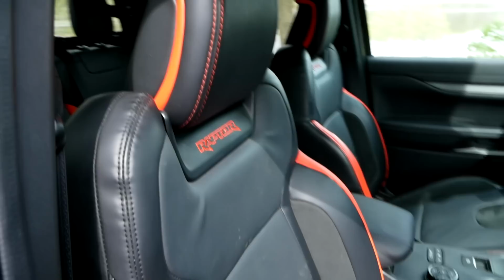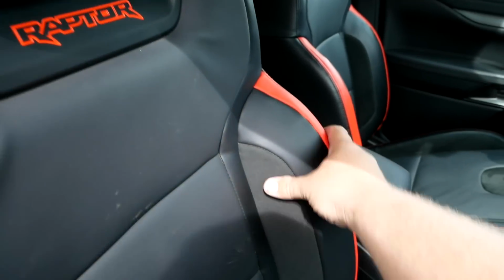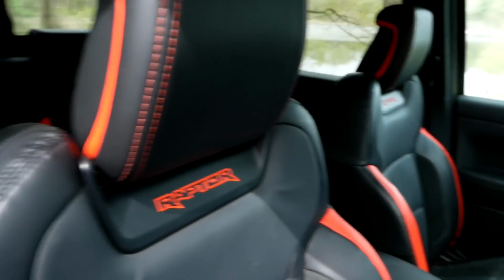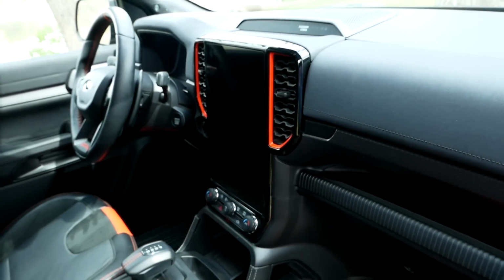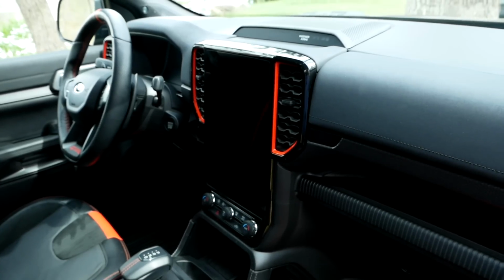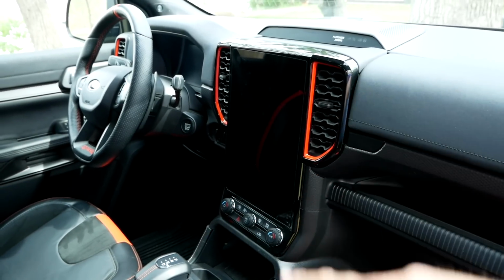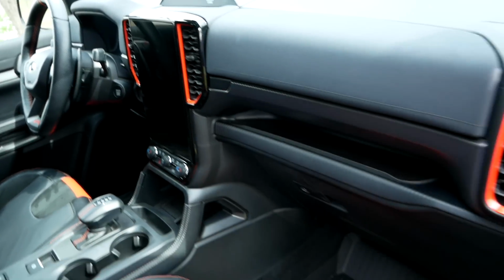Of course, you're getting unique seats with these big thick bolsters that's going to hold you in place when you're off-road. And then the code orange accents, stitching, code orange up here on the dash as well. And that is a 12.4-inch touchscreen vertically mounted in there. That thing's a monster too.